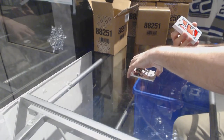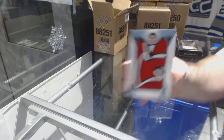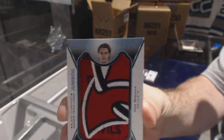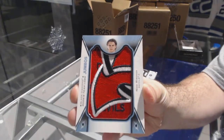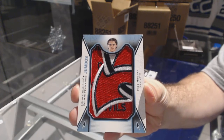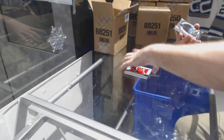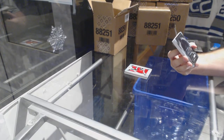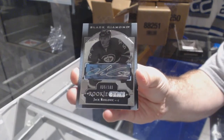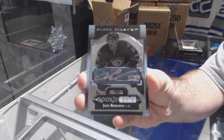Hey, we've got a rookie team logo jumbos for the New Jersey Devils, Nico Hischier. Literally three cards in, folks. For the Winnipeg Jets, rookie gems auto to $1.99 of Ross Lovick.